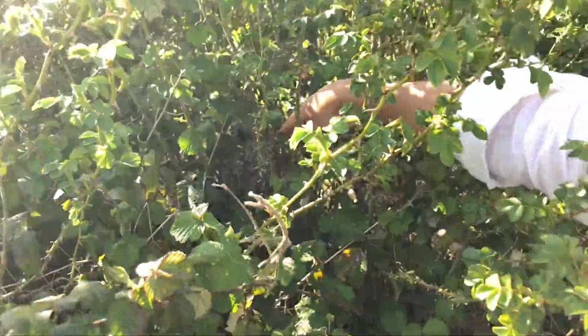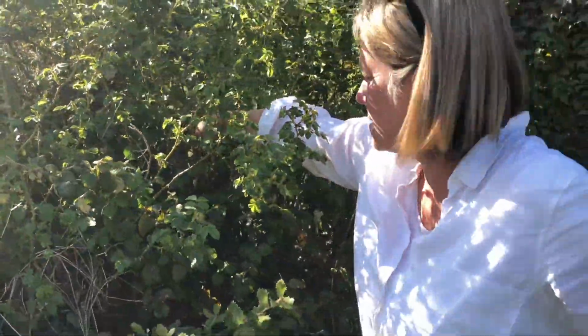So here is a dormouse nest. It's completely covered in lichens. We don't know how long it's been there.